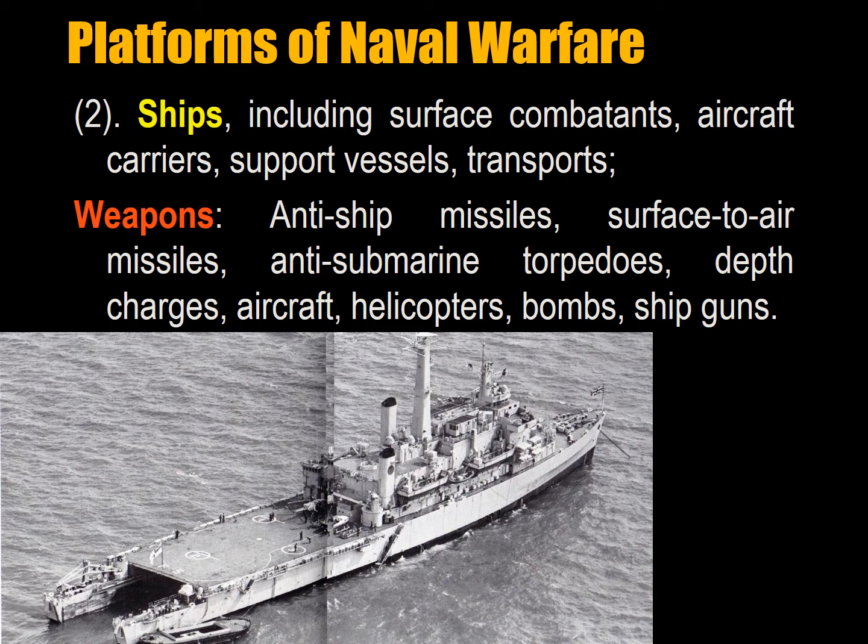Here you can see the British ship, HMS Fearless, which is an amphibious assault ship. It carries in the back various amphibious vessels to conduct coastal landings. This ship was one of the ships used to land British Marines during the attack on the Falkland Islands.